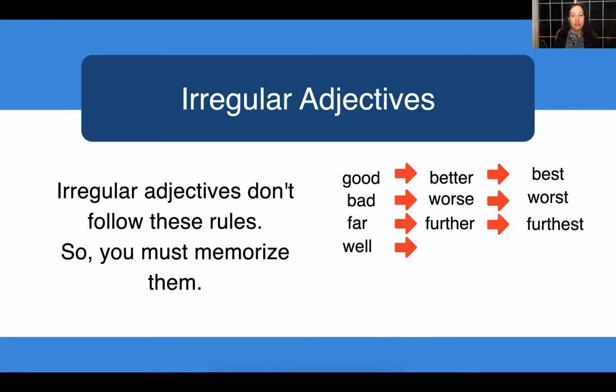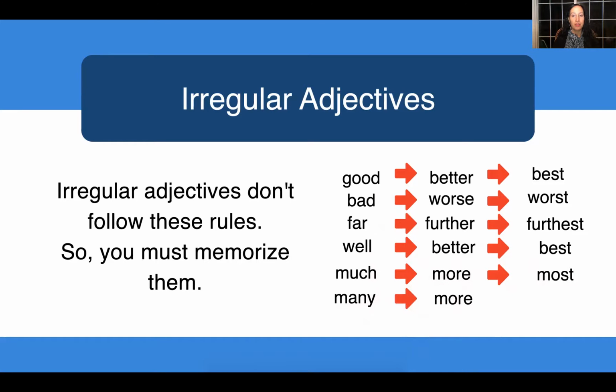Well becomes better. Better becomes best. These are a little tough, so you do have to memorize them. But I know that you know these already. This is just a good refresher. Much becomes more. What happens after more? Most. So we have much, more, and most. Many. What happens after many? More. More becomes most. You see? Not too bad.